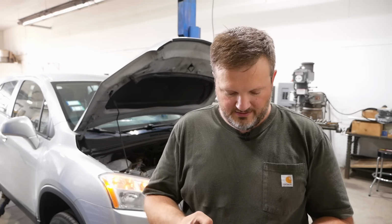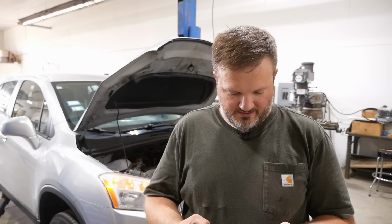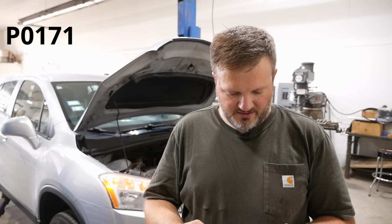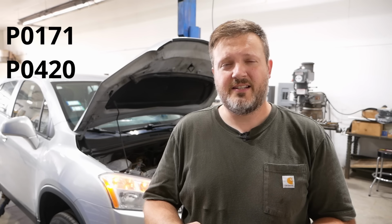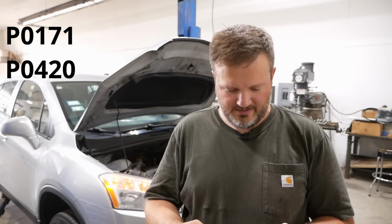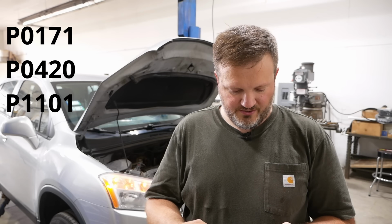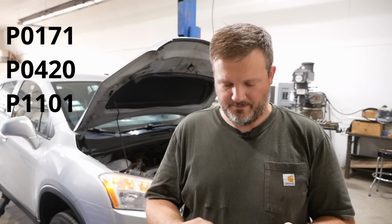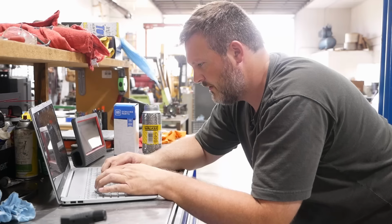The check engine light is on, and the young lady who owns it cannot get an inspection until that light is out. It has the following codes: P0171, fuel trim system lean; P0420, catalyst system low efficiency; P1101, intake airflow system performance. I want to see if ChatGPT can tell us how to fix this car.